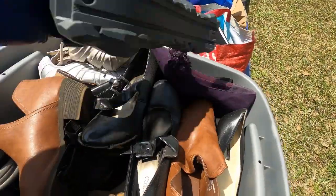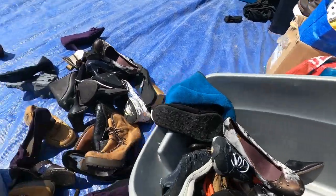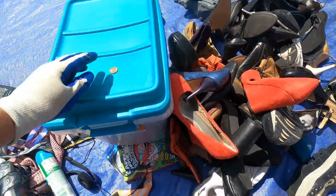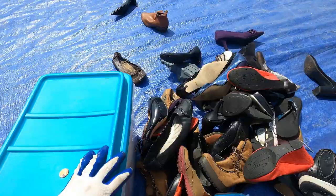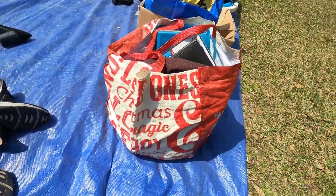All right, next tote has some toys, and it's got some shoes. And a penny. All right, so you see them now. There you go. There's the shoes. Makes it easy, right?